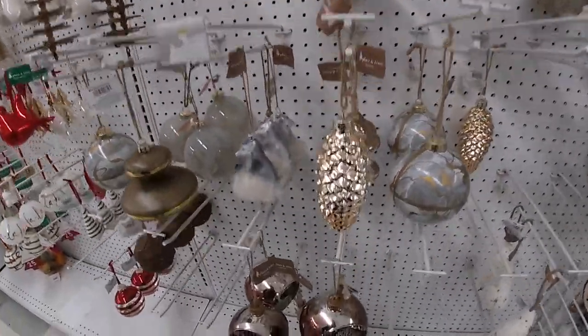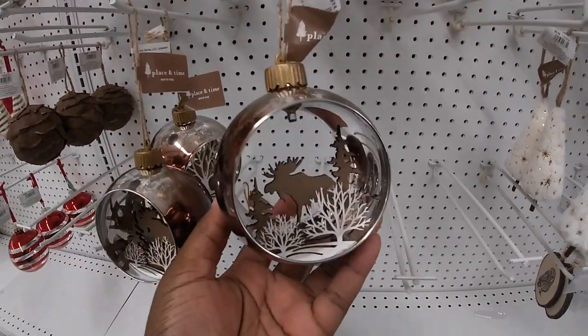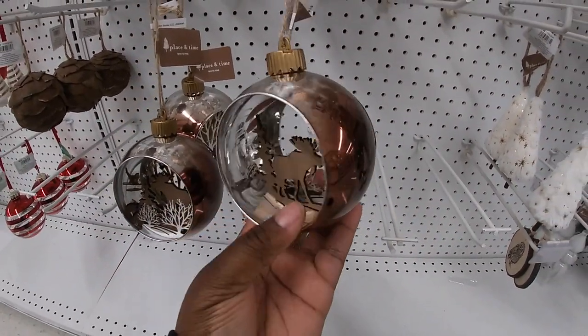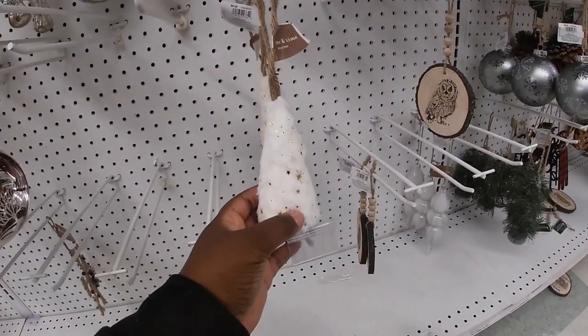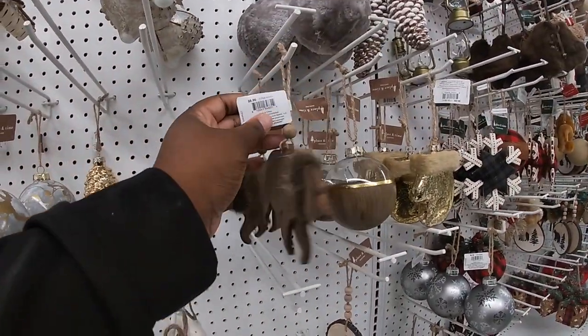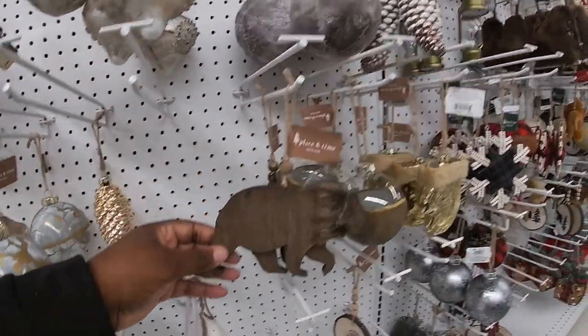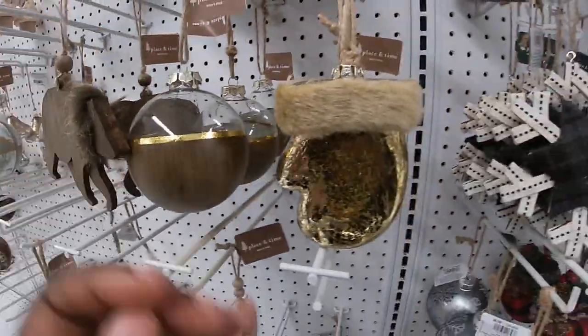Have to bend, get up, my knees are bad. Ooh, look at this one. This one is really pretty. I like this one. The brown. $15. $10. $7. $10. $10.